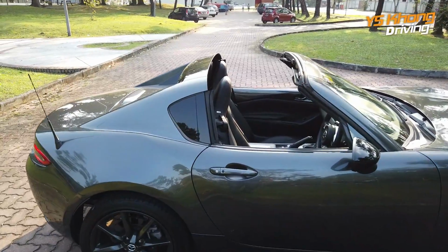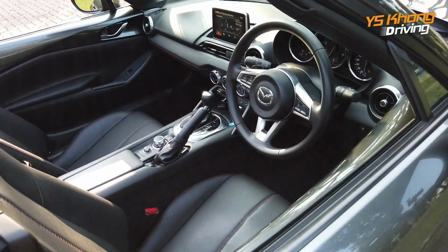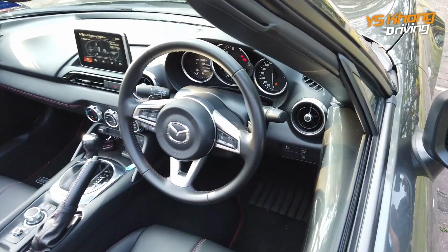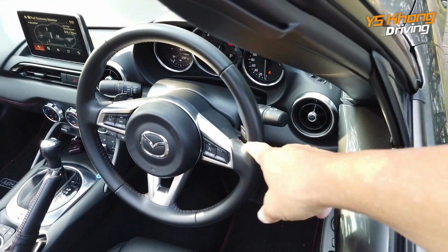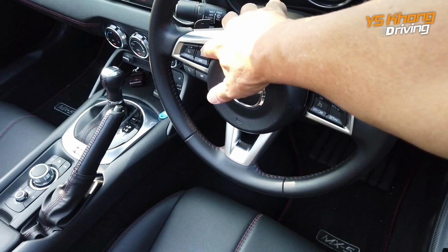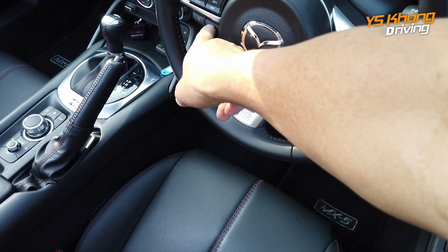So you can drive with the top down, and here's another view of the cockpit. Okay, that's the steering and the pedal shifters. You have cruise control, and this is the toggle for the information and then volume, and this is your phone control.